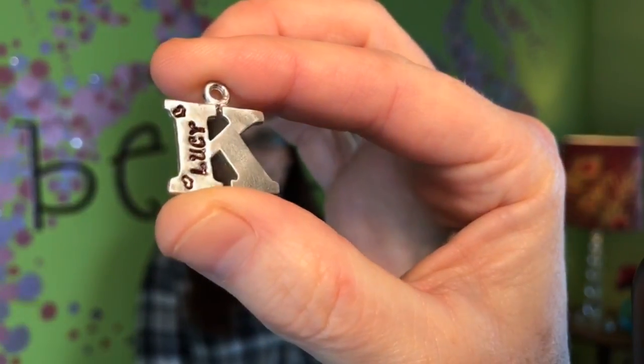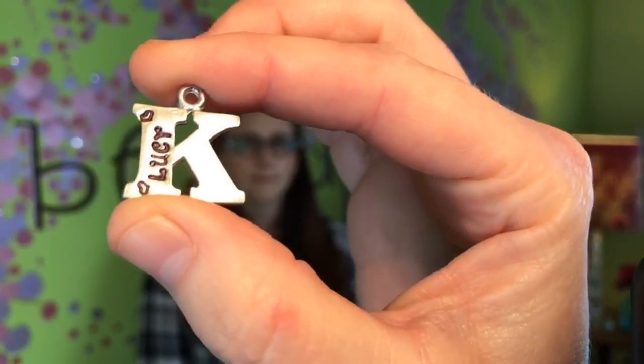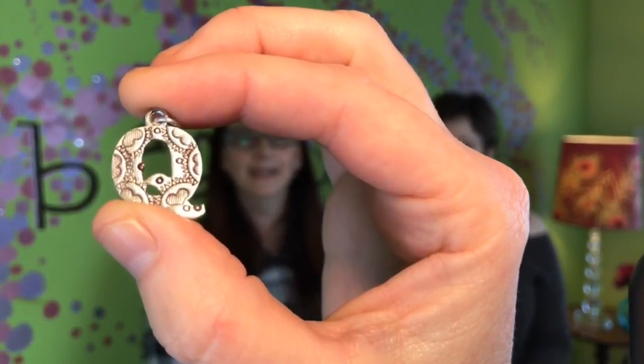My favorite thing that Lisa did was she took one of the letters, didn't even put a name, just patterned it with, I think it's our Indian rays. And was that the Lucy one you just showed? Yes, that's my one. Wait till you guys see this cute name. I just think it turned out so well. I know, isn't that pretty?